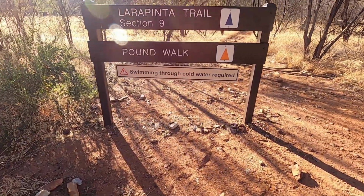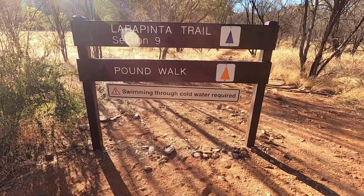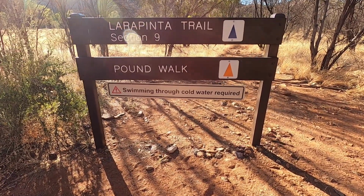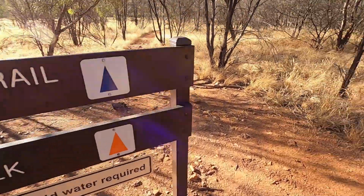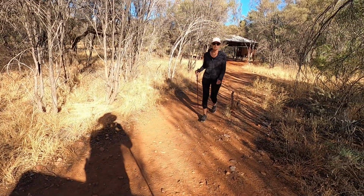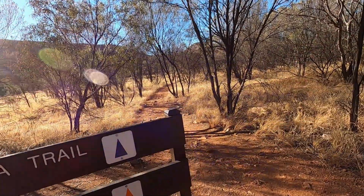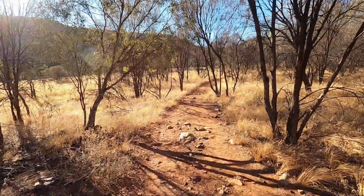Okay, this is the walk we should be doing, the Pound walk. Little footnote there, swimming through cold water required. I like to stand in front of that when Lisa comes past here. Okay? Yeah. Oh, without doing it. That's okay. It'll be warm by the time we get there.